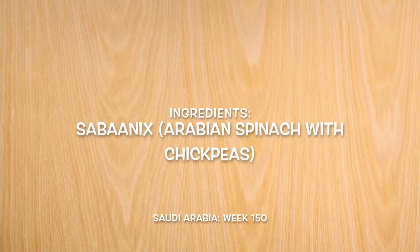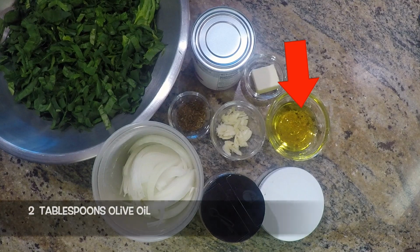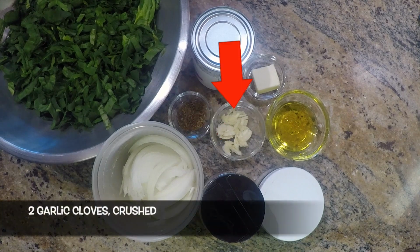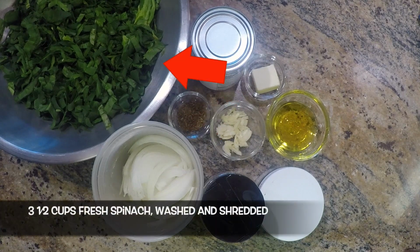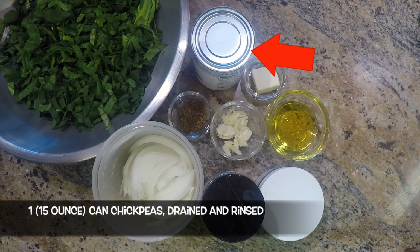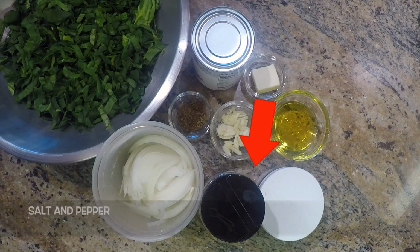And then for our Arabian spinach, we'll need 2 tablespoons of olive oil, 1 onion sliced, 2 garlic cloves crushed, about 3.5 cups of fresh spinach, washed and shredded, 1 teaspoon of cumin seeds, 1 15-ounce can of chickpeas, which will be drained and rinsed, 1 tablespoon of butter, and salt and pepper.